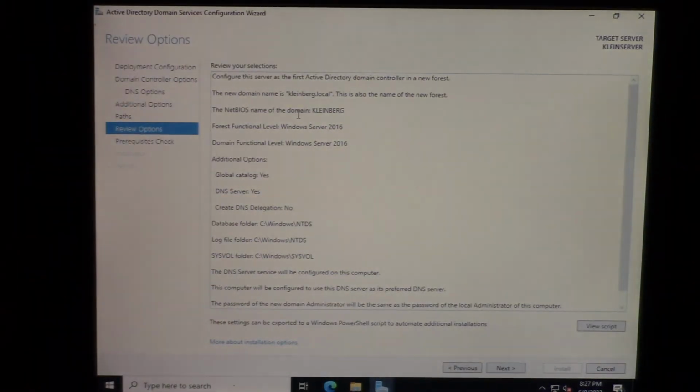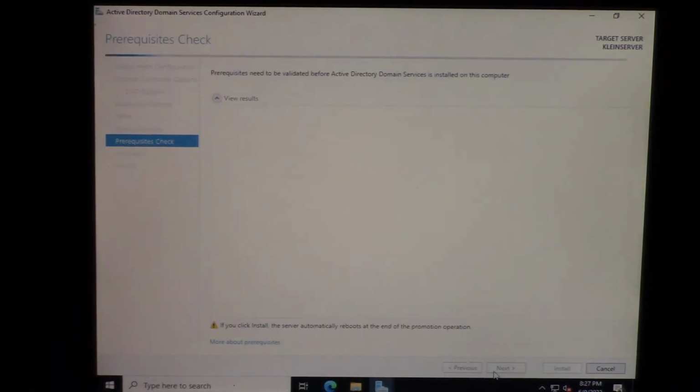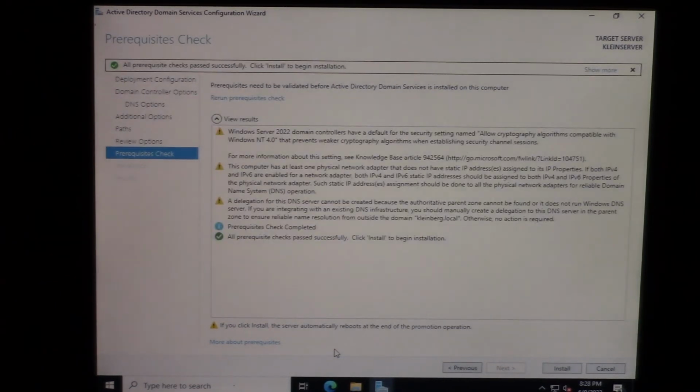Kleinberg.local. Yes, that is what I want my domain name to be. Next. Prerequisites check. Okay. Yeah, Microsoft makes it a lot easier to promote to a DC than they have in previous versions of Windows Server. Although what's funny is, yep, all prerequisites have been passed.